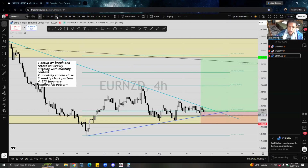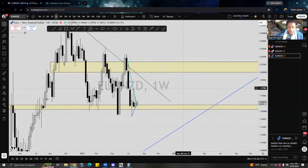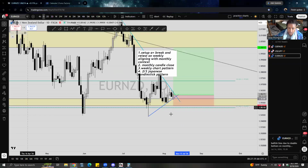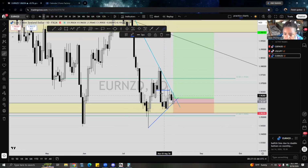literally yesterday, I saw the double bottom on the weekly time frame at a level of support. I zoom in and I see that I have my point A, my point B, my break of support, my two bearish candle closes. So this is a valid setup A.